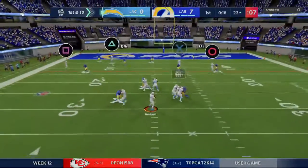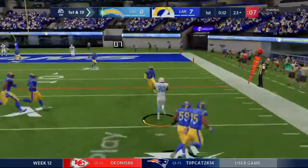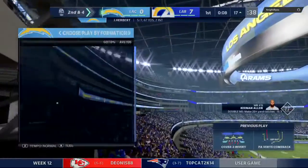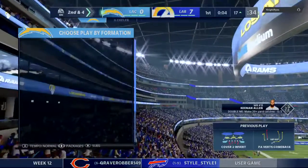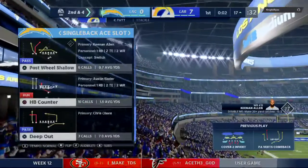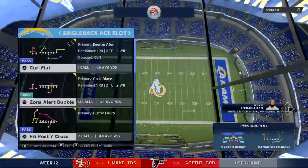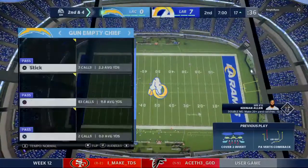They'll fake the handoff. Now Herbert. And that's into the hands of Eckler. Give him 6 on the play, and it's a 2nd down. Eckler. A 6-yard pickup brings up 2nd and 4 at the Rams' 17-yard line. After one, 7-0 on EA Sports. With the score, Rams 7, Chargers 0.